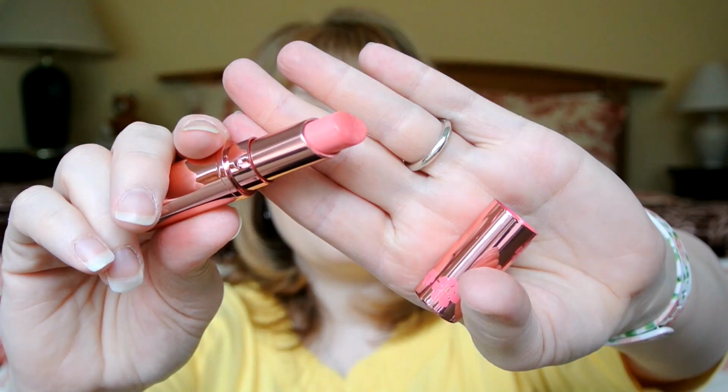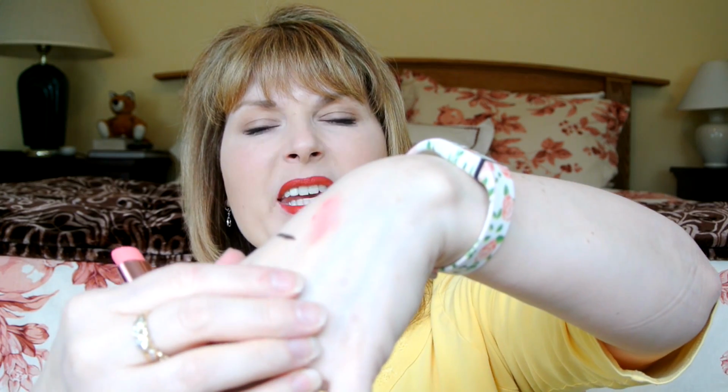So I found on there this Posy Balm by Benefit, and it is a lip balm with color, and I love this. It's very nourishing, and it's a little bit pigmented, but it's mostly pinkish clear. So no matter what lipstick you're wearing, you can apply this right on top of it. It's beautiful. It's creamy, but not overly creamy.